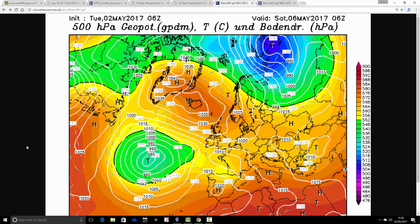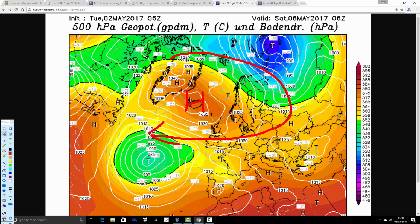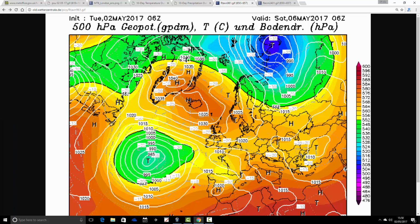Look how much blocking we've got to our north, centred around Iceland. The winds are coming in from the east. If that was winter, that would be a really cold blast. It's not winter, but it probably is enough to be producing chilly nights. And if we're bringing in a fair amount of cloud, even the daytime temperatures won't be all that inspiring. Of course, you can get quite a bit of cloud coming in off the North Sea with those easterly winds.